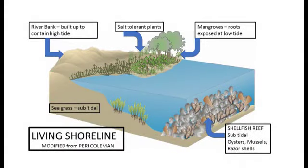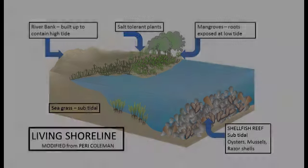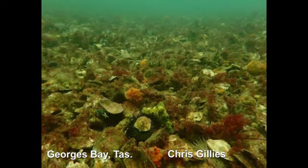So these oysters can form part of reimagining the Port River. As filter feeders, they and other shellfish, such as mussels and razor shells, can improve water quality. As part of subtidal reefs, they would protect river banks.